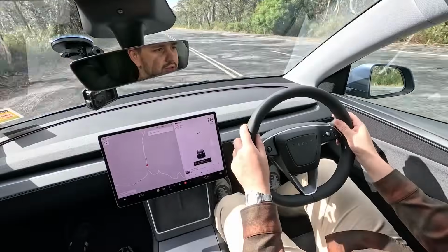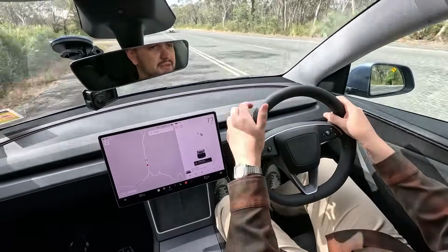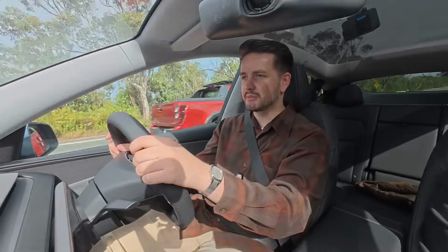I can see all around me out the front here. It's a big aspect ratio. Out the rear, my rear visibility at the rear view mirror is not the best. That's never been a hallmark of Tesla vehicles. Down the side though, no blind spots, and you have the camera anyway to back you up.